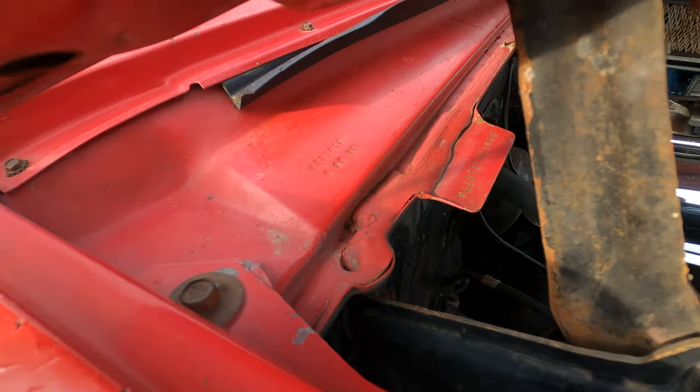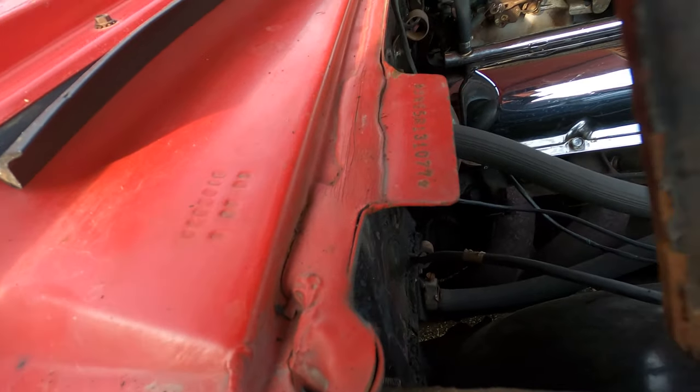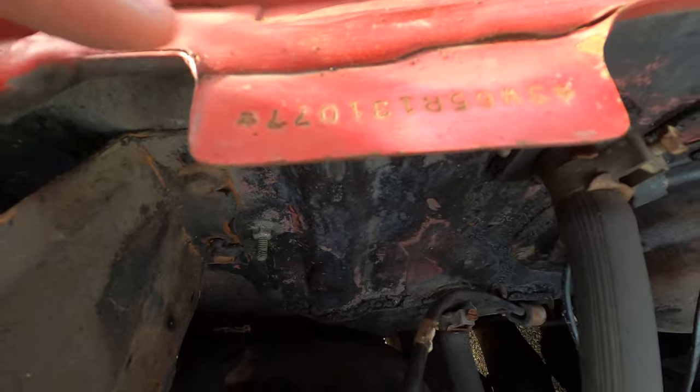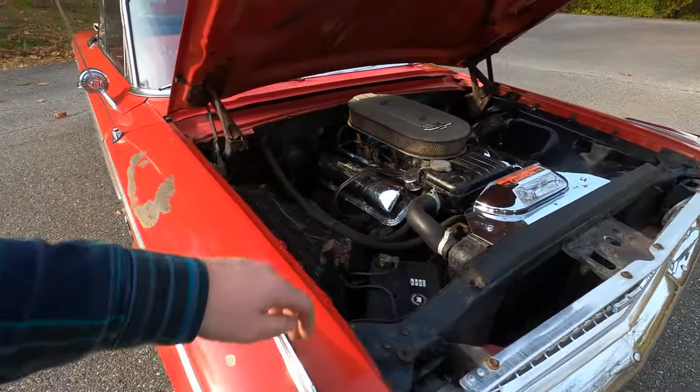Another important thing to look at here is some date stampings. This here, it's upside down, I guess, for you, but R code is part of the VIN number.